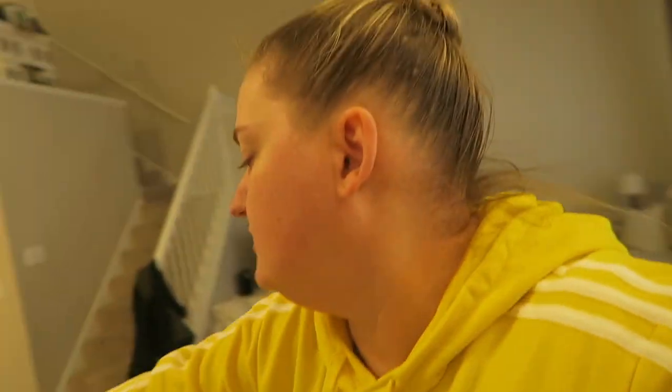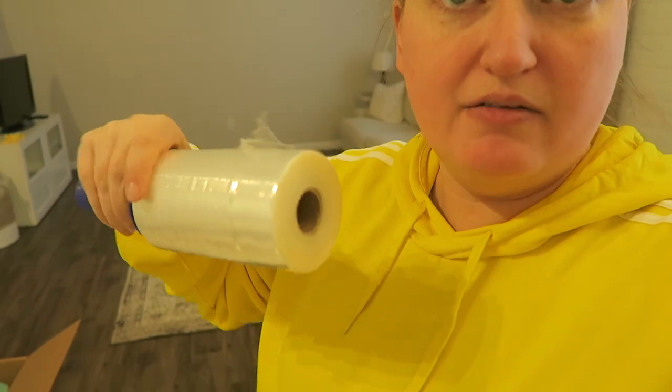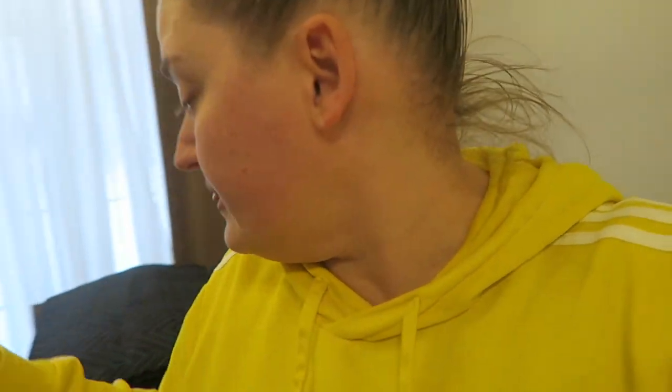And then last time I moved, I used this little bad boy. Highly recommend getting one of these. It's like a little saran wrap thing on a little handle. You just go round and round your item. So good, especially with the moving blankets. Works really, really well.